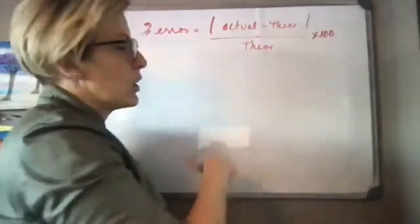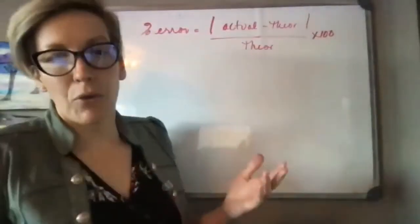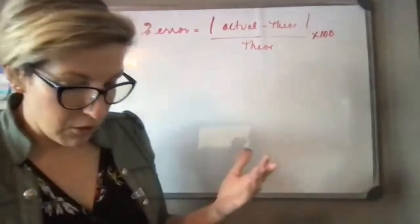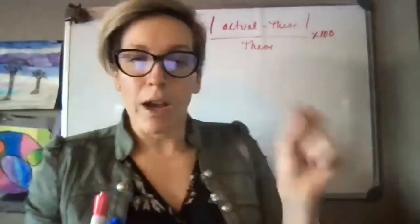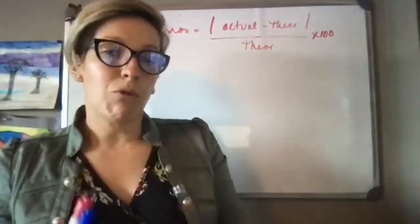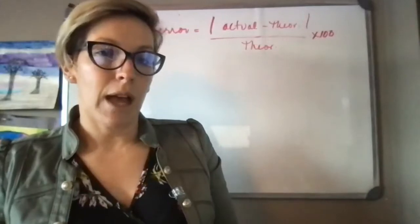So if you fill a beaker and there's a 50 milliliter line on it and you fill it up to that 50, that's about 50 milliliters. I always joke around and say the people in the beaker factory just close their eyes and draw lines. It's about 50. But if you want actually 50, you would use a graduated cylinder.